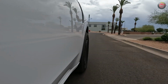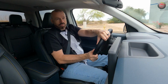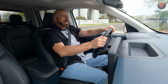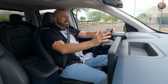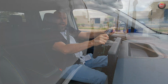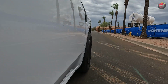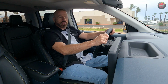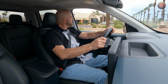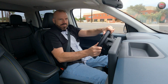Now, fuel economy, this is rated at 21 city, 30 highway, and 24 combined. In my week with it, I got about 22. And I attribute most of that to the fact that I've had the air conditioner on. Even right now, though it looks kind of cloudy outside, it's kind of hot. So air conditioning always really hits the fuel economy nonetheless. But it's par for the course for what most people with EcoBoost Mavericks have typically seen in their fuel economy.